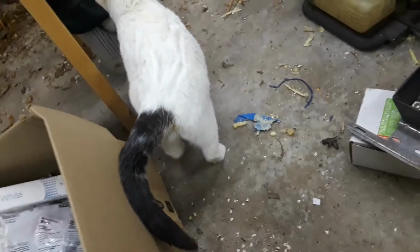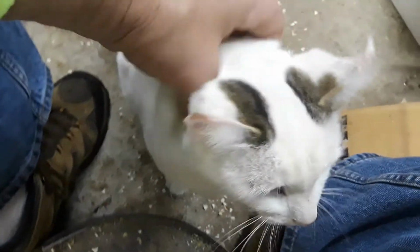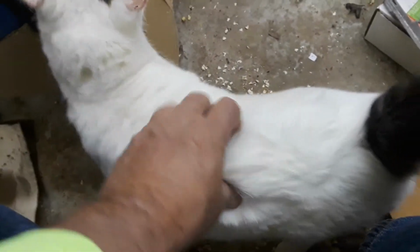And come here, good kitty, kitty. You have to excuse my shop. I'm in here cleaning up. But she will hopefully be a good mouser and help out with the other cats. So we'll see how that introduction goes.